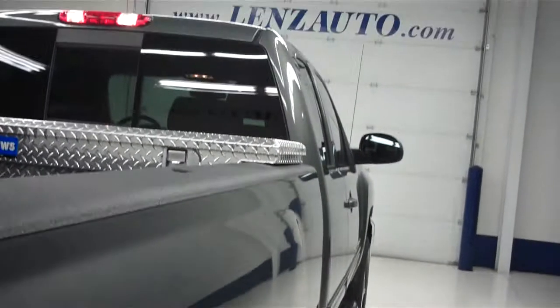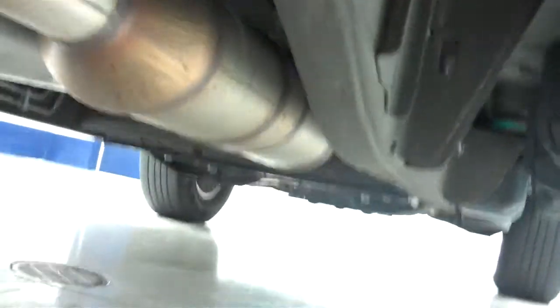There are no dings or dents. This vehicle's very clean. Back tires have as much tread as the front. And then frame and underbody, very clean down the whole vehicle.